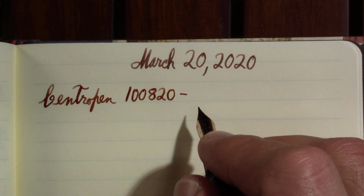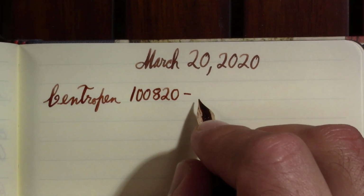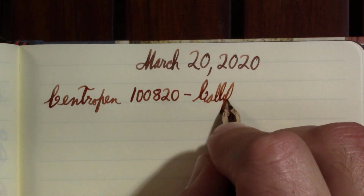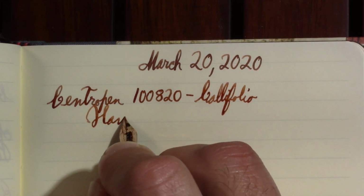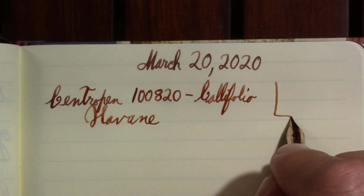Let me just move the microphone slightly because I'm going to bump it. There we go. Hope that didn't make a gross noise. The ink in it is Callifolio. This nib, I wish you could experience it, but I'd probably be scared to let you try it. Callifolio Havane.